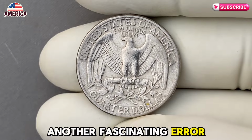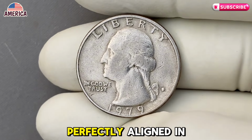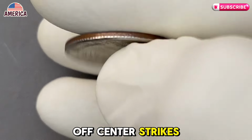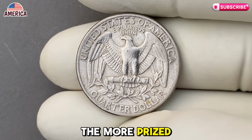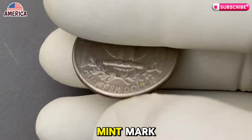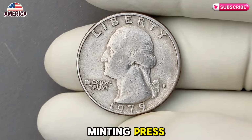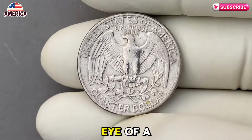Another fascinating error to watch for is the off-center strike. This occurs when the coin isn't perfectly aligned in the minting press, leading to a portion of the design being missing or shifted. Off-center strikes can vary from subtle to very dramatic, and the more extreme the error, the more prized the coin is by collectors. There's also the rare possibility of a repunched mint mark on some 1979 quarters, where the mint mark appears doubled or blurred due to multiple impressions by the minting press. These subtle details can make a coin stand out and catch the eye of a keen collector.